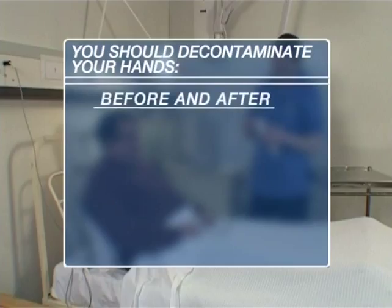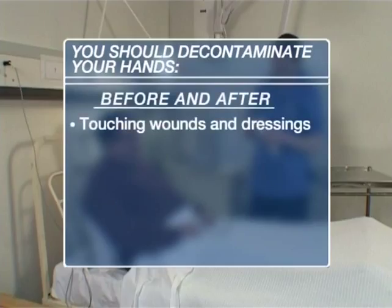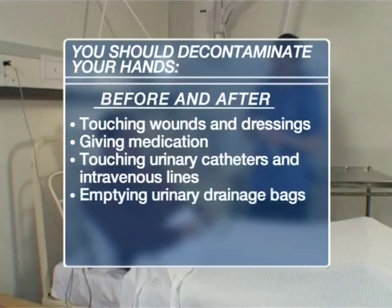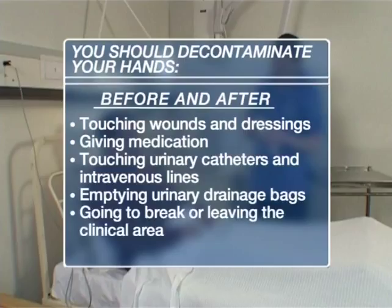Before and after touching wounds and dressings, giving medication, touching urinary catheters and intravenous lines, emptying urinary drainage bags, going to break or leaving the clinical area, and wearing gloves.